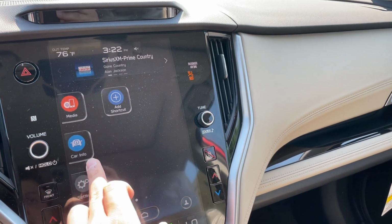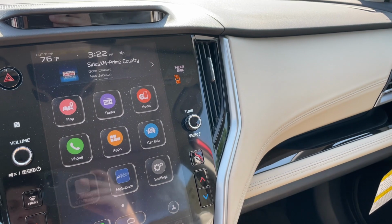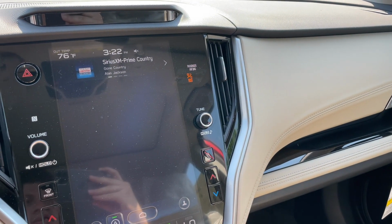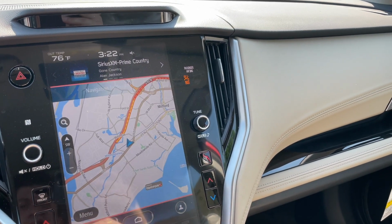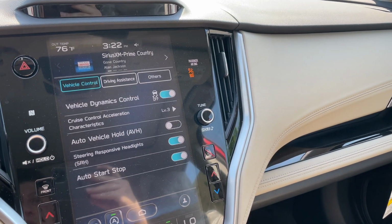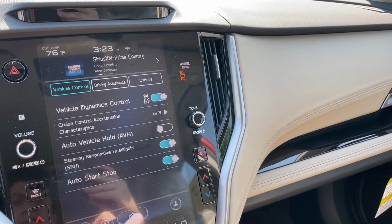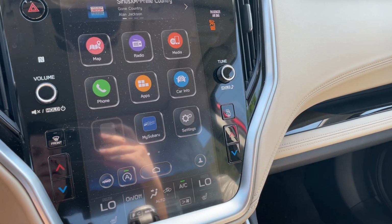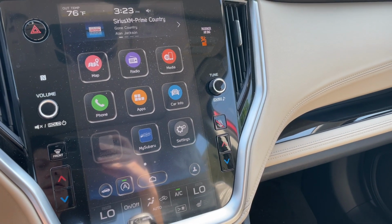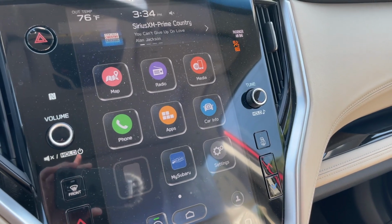And the system itself is nice and smooth, a little bit on the laggy or slow side. So it does take a little bit of time to go from one place to another. And overall, I think it's a good system, but I really wish it was a little bit faster. Climate controls are in the bottom. And by the way, this screen has a good amount of glare. As you guys can see, you can see a good amount of reflection. And by the way, here is the backup camera.